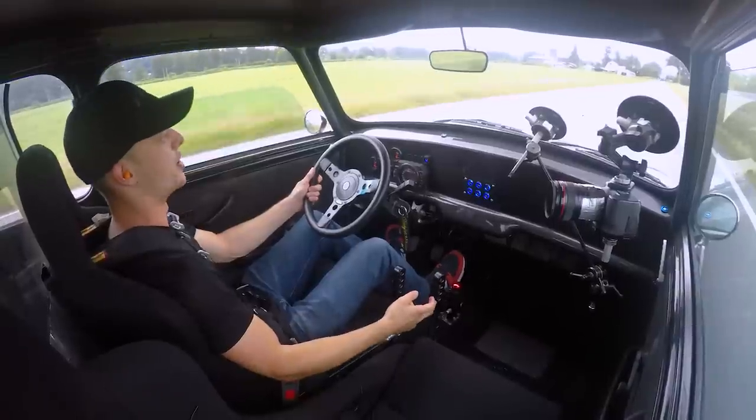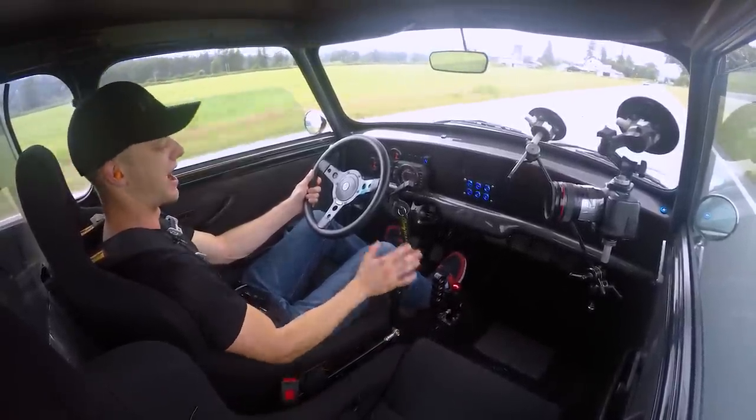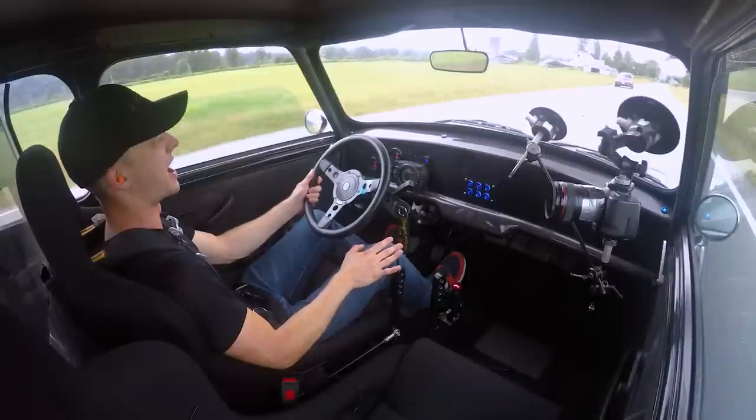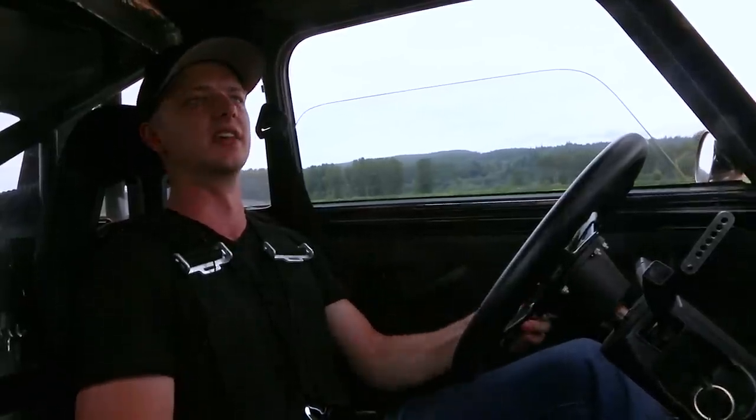Much needed. It's really cool. This is the e-brake, this is the shifter. I literally don't even have to move my hand from my knee. I can be resting my hand and I'm in third gear. It's that easy, honestly.